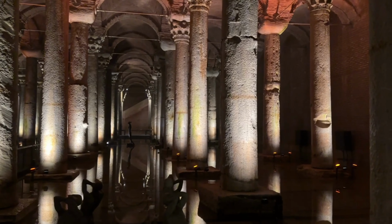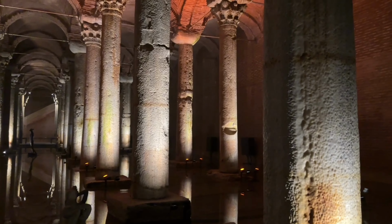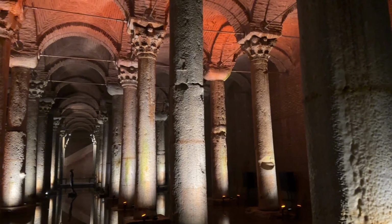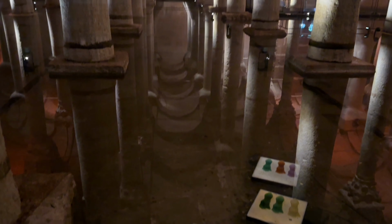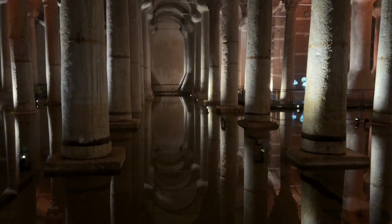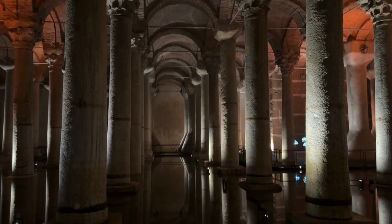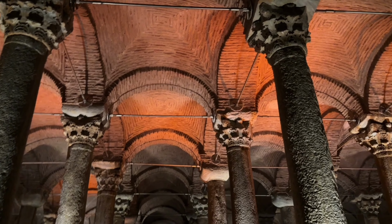Built in the 6th century by Byzantine Emperor Justinian I, it served as a water reservoir for the Great Palace. Located southwest of Hagia Sophia, the Basilica Cistern is one of Istanbul's most spectacular museums, and undoubtedly one of the top attractions you shouldn't miss on your trip.